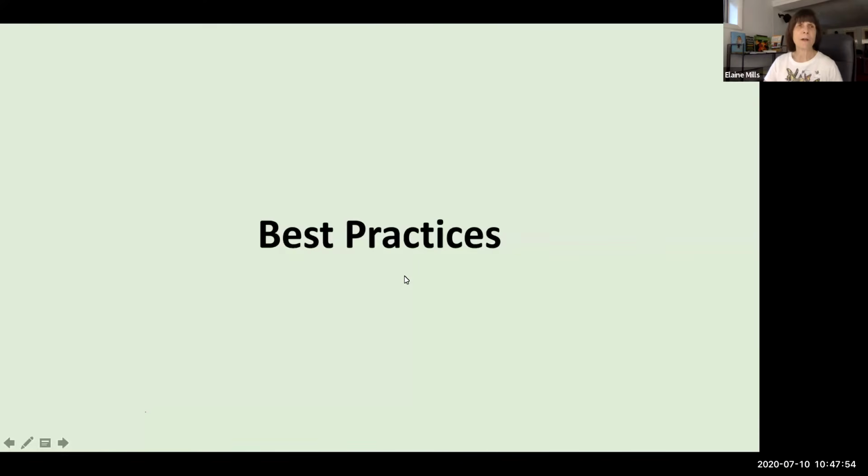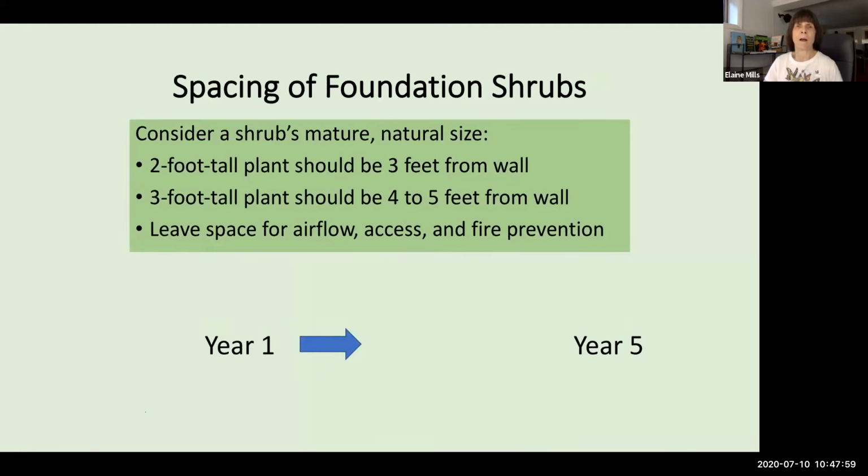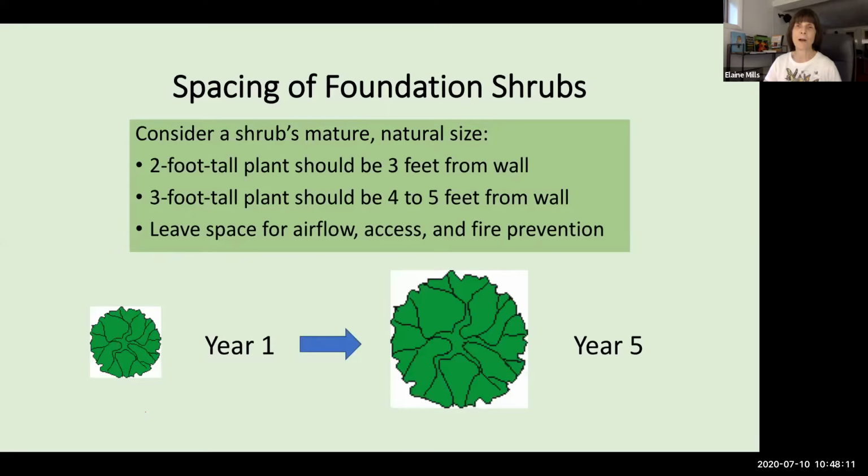I'd like to briefly discuss some best practices when you're planting your shrubs. Most important, especially when you're thinking of foundation shrubs, you want to consider a shrub's mature size. It may start out looking like this, but you want to remember that by year 5, it may have a totally different size. So here are some suggestions of about how far away you should plant them from your foundation. You want to leave space both for airflow, access if you want to do any maintenance on the plants themselves, and certainly on your property.